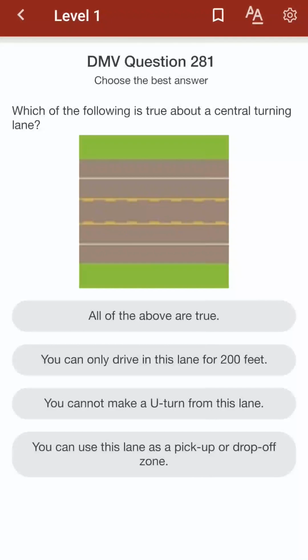Question 281. Which of the following is true about a central turning lane? Answers. A. All of the above are true. B. You can only drive in this lane for 200 feet. C. You cannot make a U-turn from this lane. D. You can use this lane as a pick-up or drop-off zone. The correct answer is B.